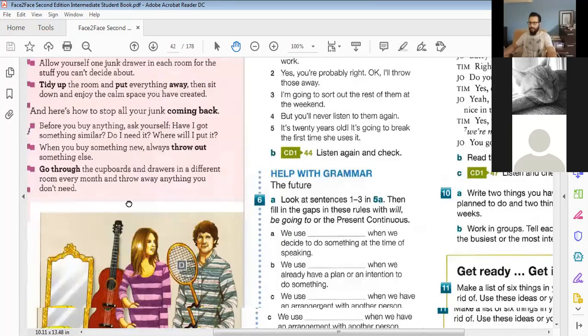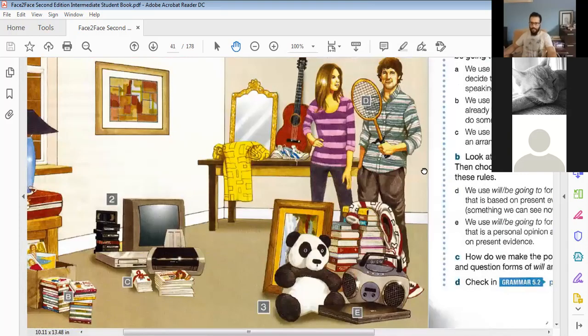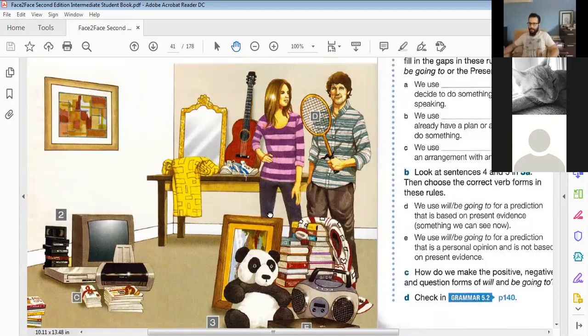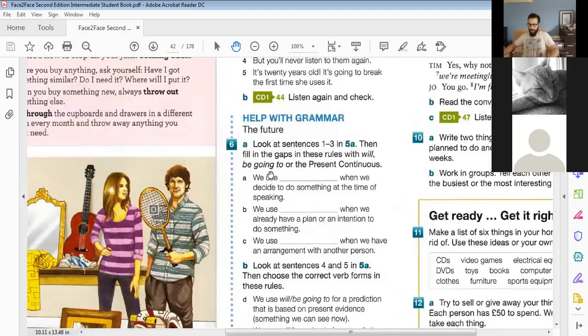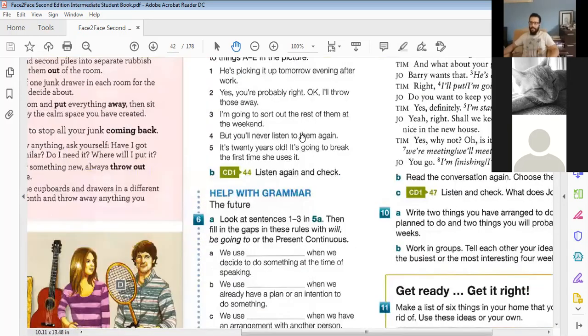So C. What are they referring to? C? You mean the letters? Yeah, the letters. And who said that? Was it Tim or Joe? Joey. All right, so it was Joe, yeah. Okay, we can confirm that. So for now, we have the laptop, number 1, which is E, and C for number 2. Okay, number 3. I'm going to sort out the rest of them at the weekend.